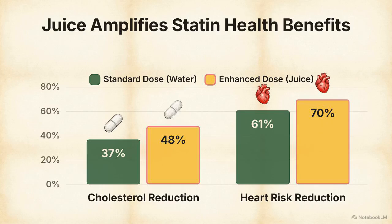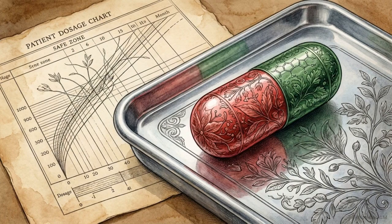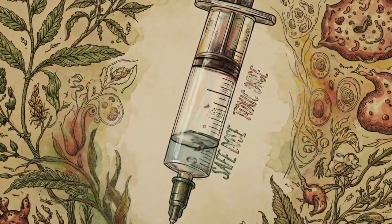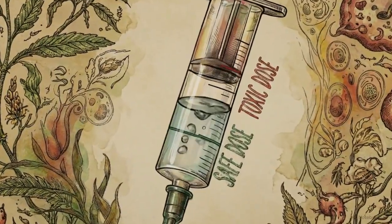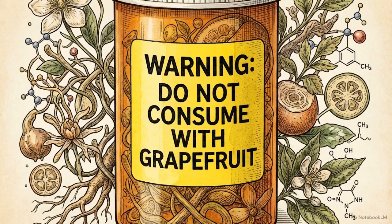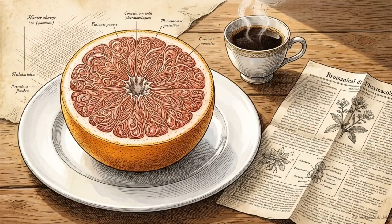Cautionary: there is a critical exception for drugs with a narrow therapeutic index, medications where the helpful dose is perilously close to the toxic dose. In these cases, the interaction remains a life-threatening danger. The bright yellow warning label demands strict respect and a consultation with your doctor. But for many standard prescriptions, the grapefruit interaction represents a fascinating quirk of human biology rather than a guaranteed catastrophe.